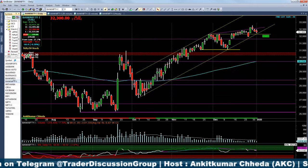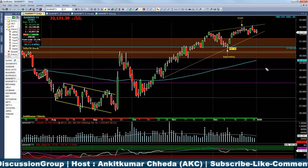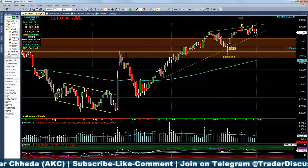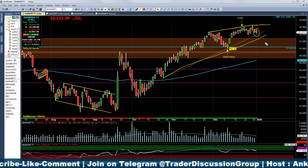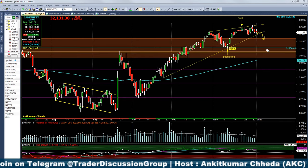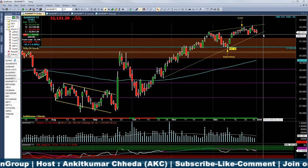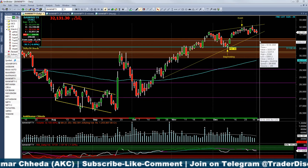For the Bank Nifty spot chart, actually nowadays the Bank Nifty spot chart, or even the futures chart, looks pretty understandable compared to the Nifty chart. So here we are forming this kind of structure, and we are very close to that band. In my experience, normally this band breaks on the downside. I'm not saying it will happen tomorrow. It may or may not happen tomorrow, but there is a high chance that this will break on the downside.